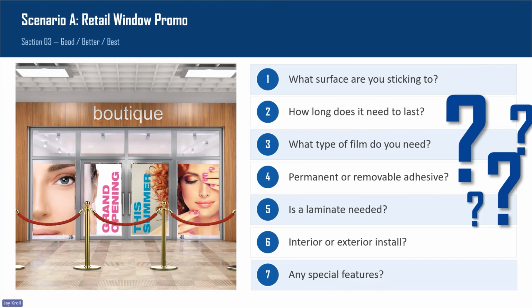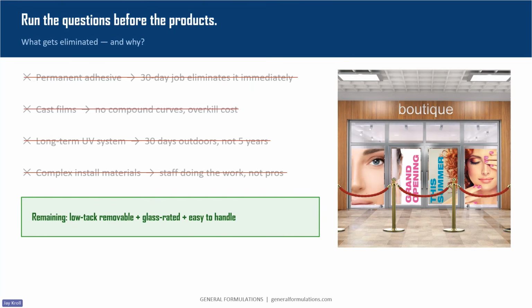And then with that, I ask on the installer side, who's doing the installation? Is it the store employee? And yes, for this particular one, it is the staff that's doing it. They're probably not super experienced with large format graphics, so we want something that's easily handleable. We want a material that's forgiving, and any special features, not really on something like this. So already permanent adhesive is out. Long-term UV, cast films, complex install materials, all of those are out. So what remains is something that's low tack, removable, rated or designed for glass, and easy to handle.